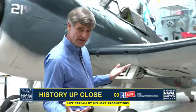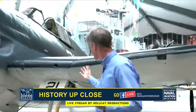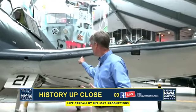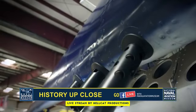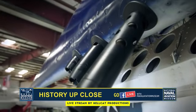And what enabled it to do that, even though they're not really depicted here, but you got 50 caliber machine guns. These are the holes where six 50 calibers would be, three on this wing and three on the other wing. And that was the firepower of the Hellcat.